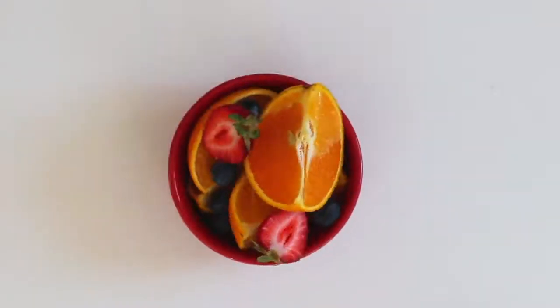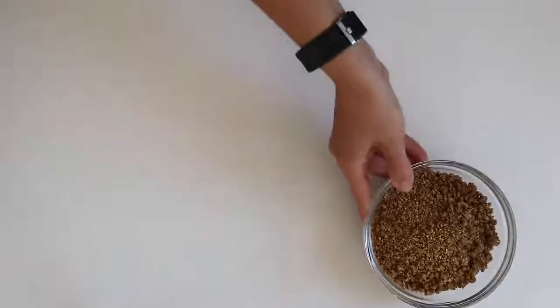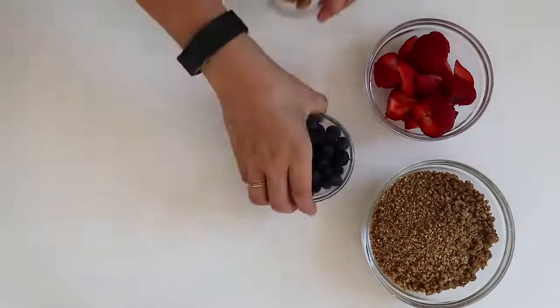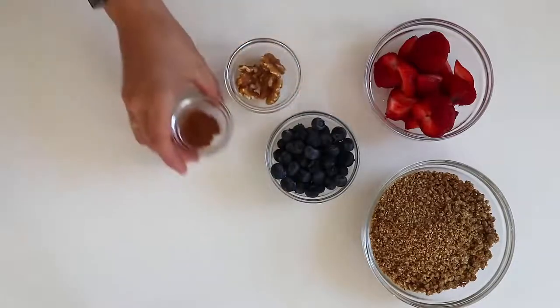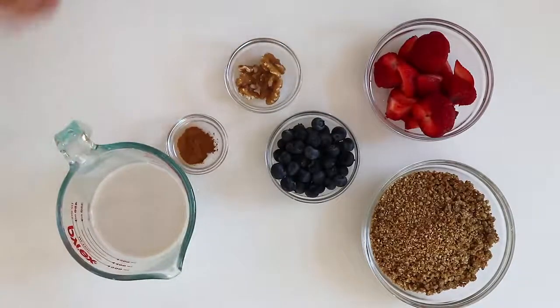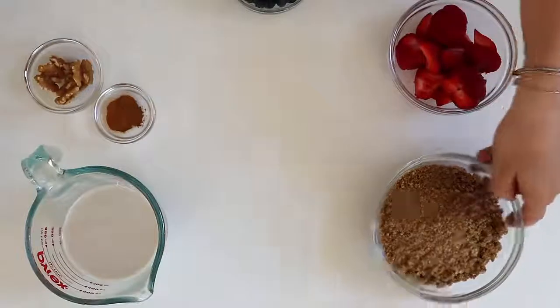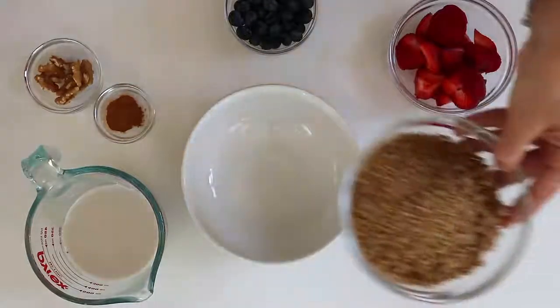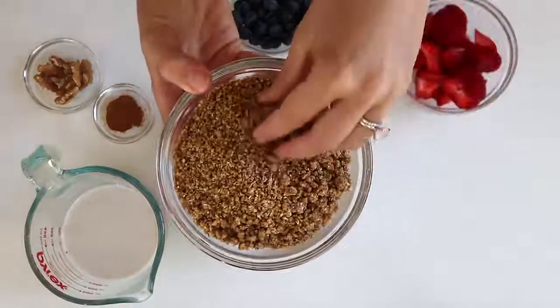But if you want something a little bit more satisfying and fancy, we're going to be making this granola berry dessert. So for this dessert, we're going to need half a cup of low-fat granola, 1 cup of mixed berries. I use strawberry and blueberries because that's what I had on hand. We're going to need 1 cup of unsweetened almond milk, 1 teaspoon of cinnamon, 1 tablespoon of walnuts.